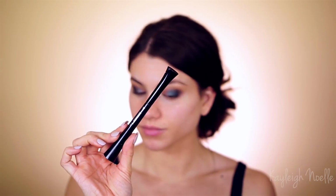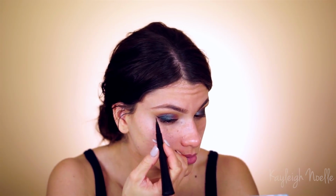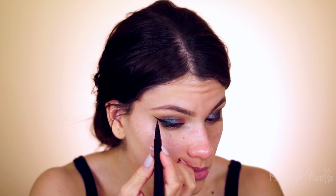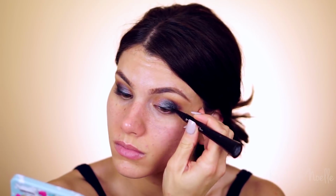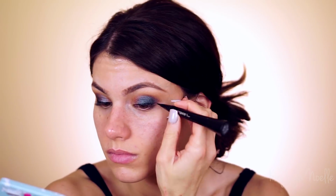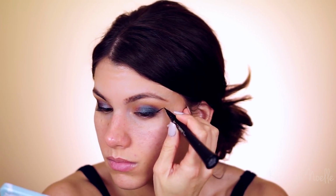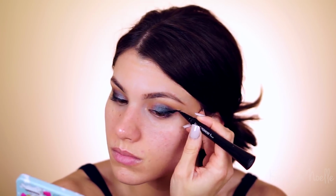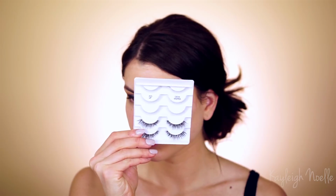For the liner, I like to use It Cosmetics Superhero. This is my favorite liner of the month. I love it because it never comes off. It stays put literally all day, and it has a super saturated black formula. So since I was going for a glam look, I decided to draw the wing up pretty far past the edge of my eye so that I could add more drama.